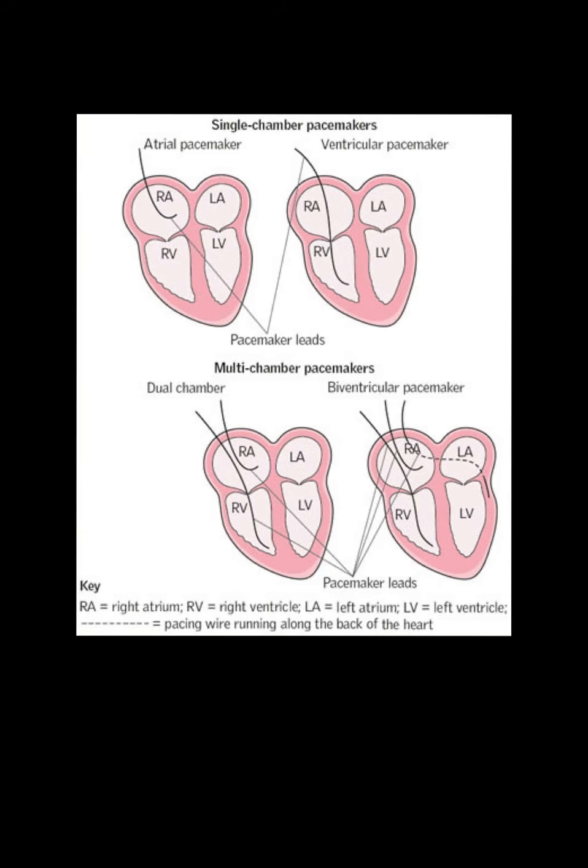Now, some of these pacemakers can send out electrical impulses to different chambers in your heart, right? You have a single chamber pacemaker, where it sends that electrical impulse to either your right atrium or your right ventricle. A dual chamber pacemaker sends an electrical impulse to your right atrium and your right ventricle. And then finally, there are biventricular pacemakers, which send electrical impulses to 3 different places, right? Your right atrium and both of your ventricles. And again, these electrical impulses are sent through different leads, and we'll talk a little bit more about that. So now let's focus on our patient.